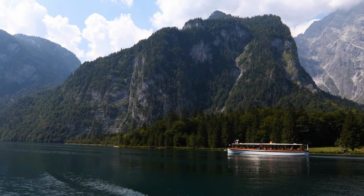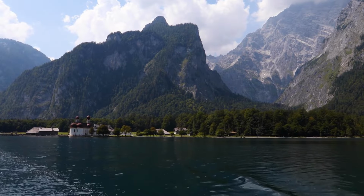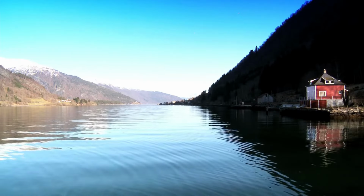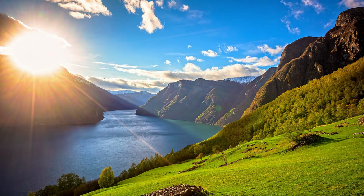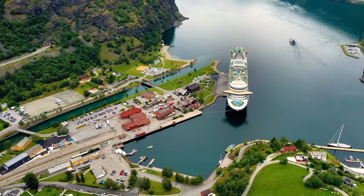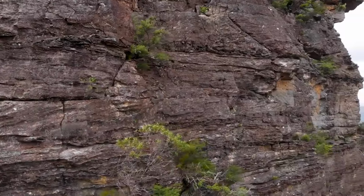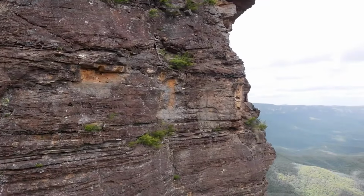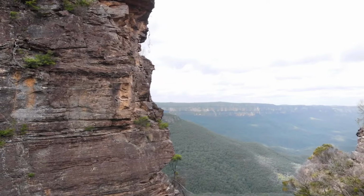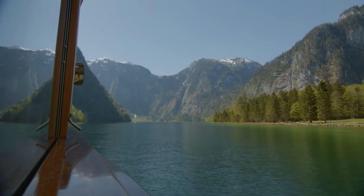Just a short drive from the town center lies Königssee, often hailed as the most beautiful lake in Germany. This fjord-like lake, with its emerald green waters and dramatic alpine backdrop, is a sight to behold. The lake is nestled within the Berchtesgaden National Park, a protected area known for its pristine natural beauty and diverse wildlife. One of the best ways to experience Königssee is by taking a boat tour.